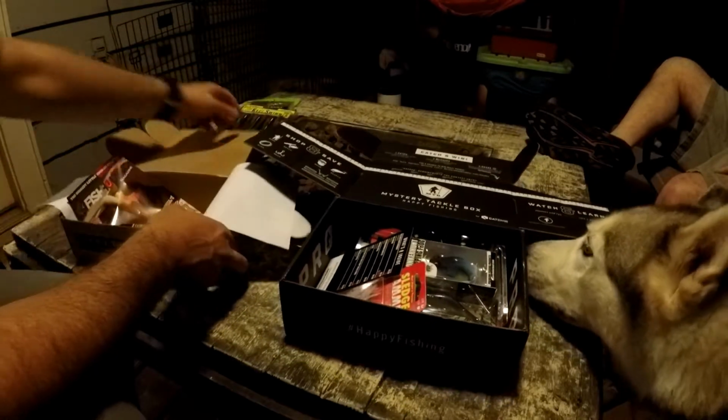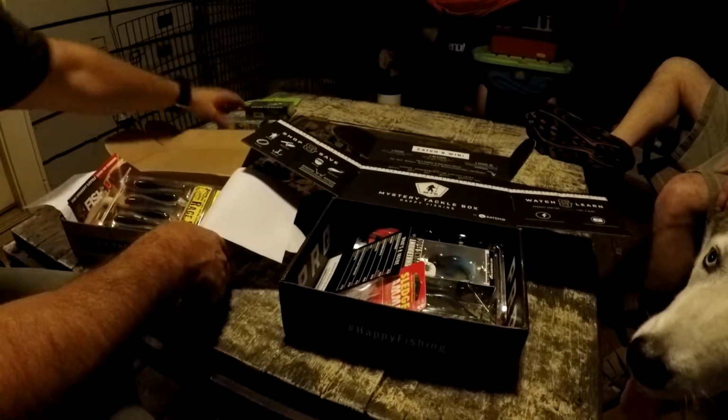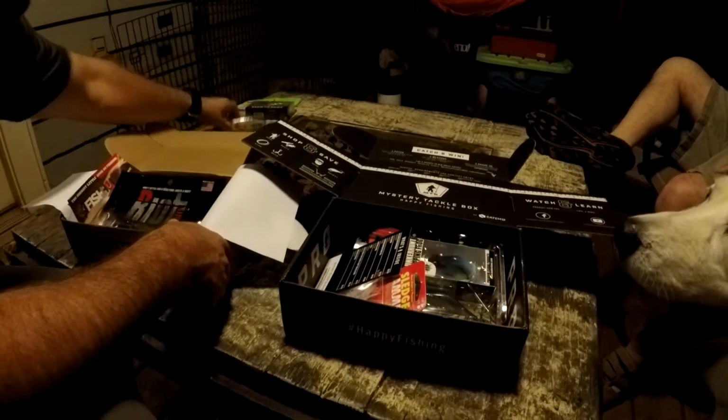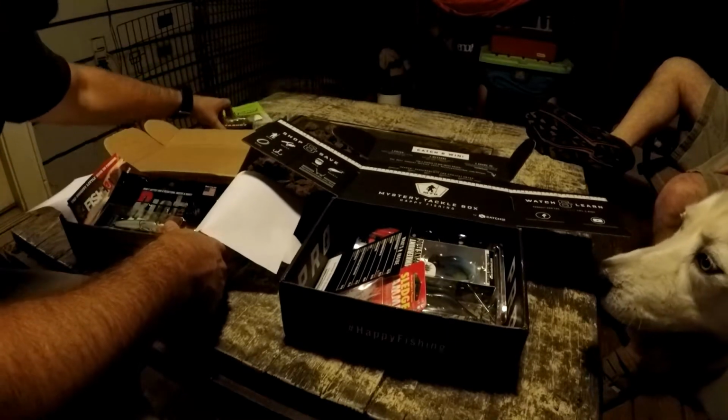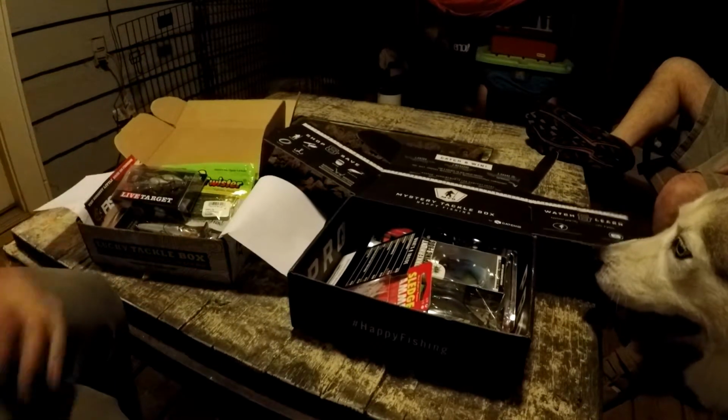Lucky Tackle Box, though, my dad's sitting right over there. How much was Lucky Tackle Box a month? $25. So they're both $25. And kind of a synopsis of both. Yeah, I think it's a decent deal.